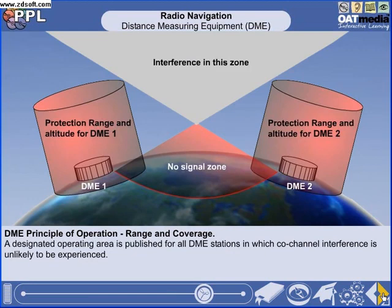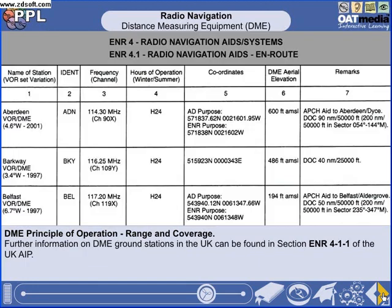Range errors may also be caused by co-channel interference from two or more ground beacons having the same frequency. A designated operating area is published for all DME stations in which co-channel interference is unlikely to be experienced. Further information on DME ground stations in the UK can be found in the appropriate section of the UK AIP.